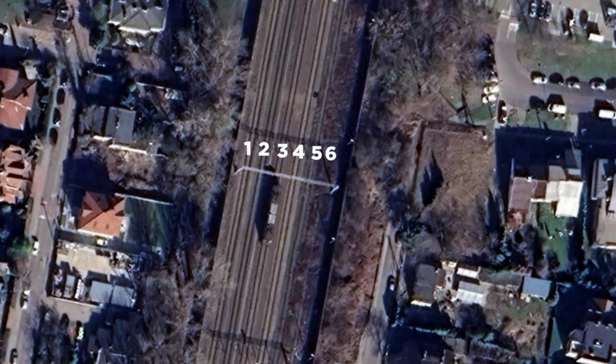Over here, it looks like the freight station has 4 tracks. 1, 2, 3, 4. But you would be mistaken. If you look further up north, you can see that the freight station has actually 6 tracks instead of 4. The left 2 tracks are the main tracks. The 2 middle tracks are the side tracks for freight trains, and the 2 right tracks are abandoned, I think.